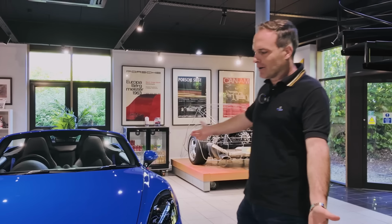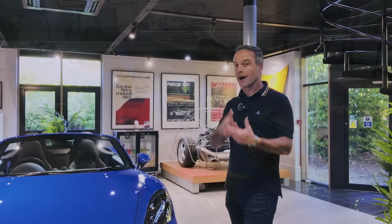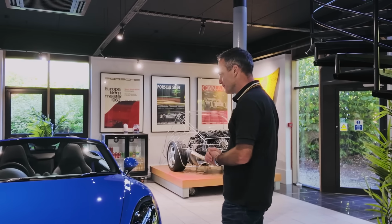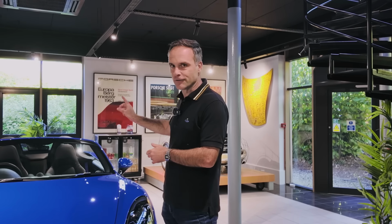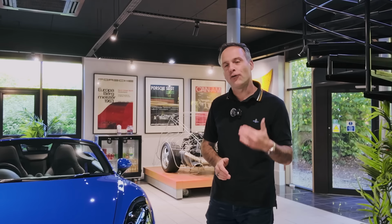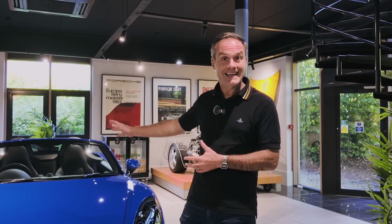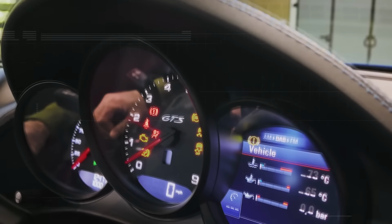But the GTS, well, it's everything that the Boxster has grown into. It's arguably the ultimate incarnation of the Boxster. You've got that, unique to this car, GT4 4-litre naturally aspirated engine with 400 horsepower. With the 7-speed PDK gearbox, that gives you a 0 to 60 time of just 3.8 seconds and a top speed just a whisker shy of 180 miles an hour.